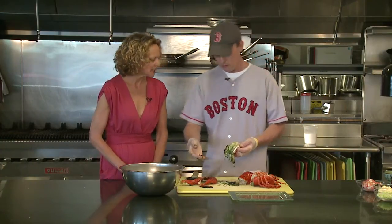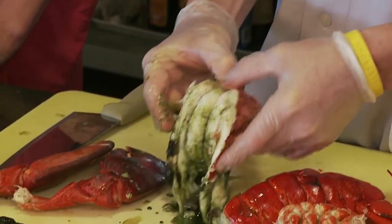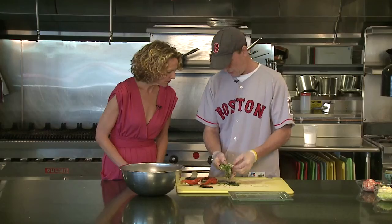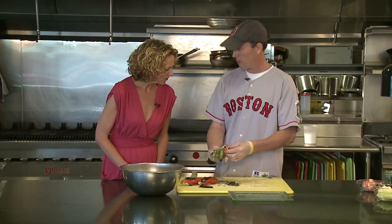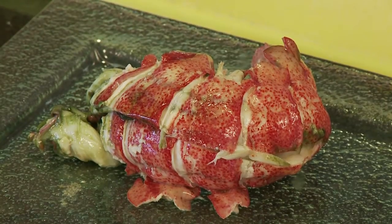It's gorgeous. I'll dunk this in ice water and I'll clean it up so you won't see any of that stuff. This is cooked perfectly because you don't see any meat that's translucent. It's all cooked through. Right. So that's absolutely perfect. So there's the tail, and we'll give that a rinse.